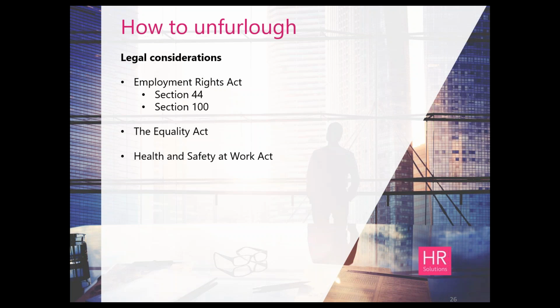So as a reminder, the Equality Act protects people from being discriminated, and the Employment Rights Act protects people from being unfairly or constructively dismissed. Determining an unfurlough strategy up front will help you to ensure you unfurlough your employees fairly and objectively and in line with your legal obligations. We would advise having a documented thought process to evidence the approach should it ever be challenged. And finally, the Health and Safety Act, which is fundamental in bringing your employees back to the workplace. If the workplace isn't safe, employees are unable to return.